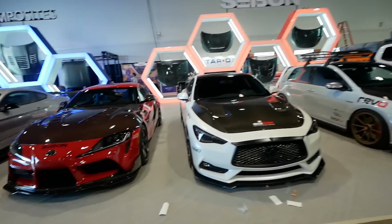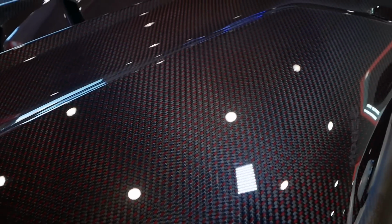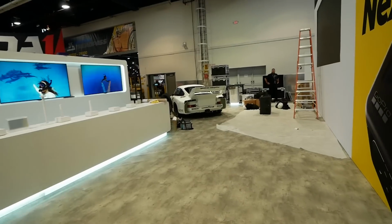Okay, so we're at the Sibon booth. I just need to show you this. Red infused carbon fibre. That is cool. Red infused carbon fibre. Mad. Man, I just love seeing it.